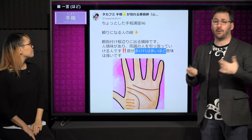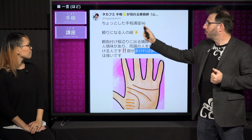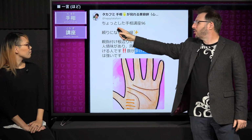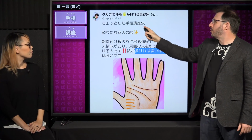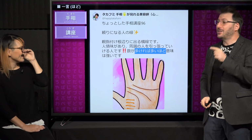So, 手相 is palm reading. Okay? 手相 is palm reading. And 講座 is like a little course on it, right? So he's doing a little, ちょっとした、手相講座 number 96. This guy is dedicated. すごいですね。He's done a lot of teaching.